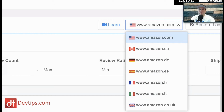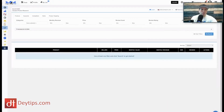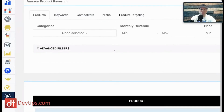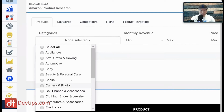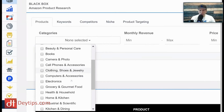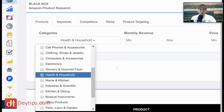But let's go ahead and here in the US, what category would you like me to search? What would you say, Sunday? Like baby, clothing, grocery, health, home. Let's go for health, because that's quite a popular one. Cool. All right, we'll go here.